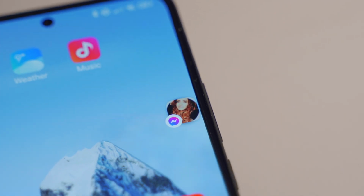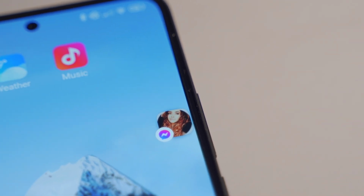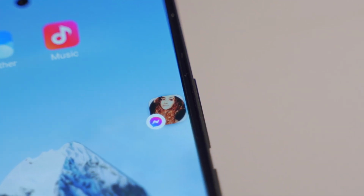Second off is a MIUI problem. While I do love the software and it works really great, there is one thing that I don't like, which is the notification bubbles. They don't work as they should be. For example, the Facebook Messenger bubbles should be circles, but here they're squares that have circles in them, and they just don't work the same way they should. It's just something that I wish would work normally, but it is how it is on the Xiaomi 13T Pro.